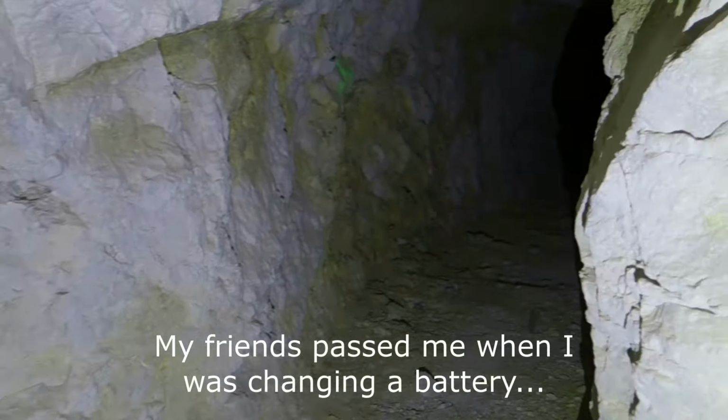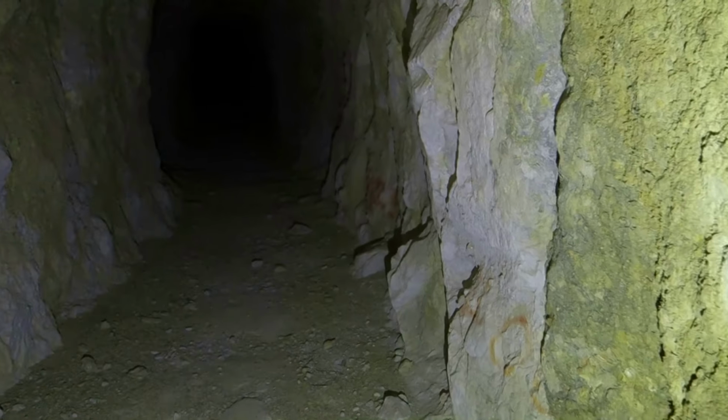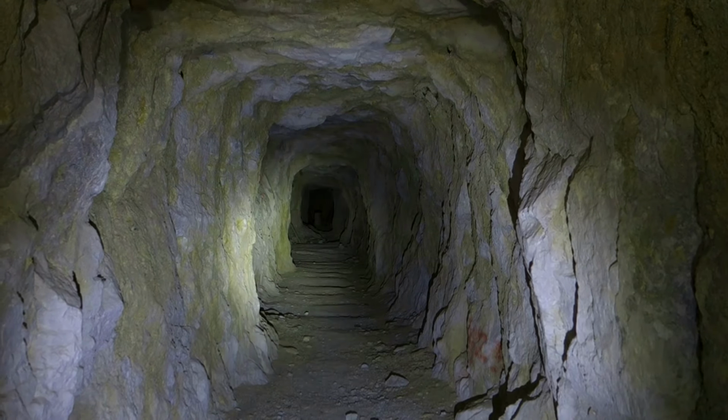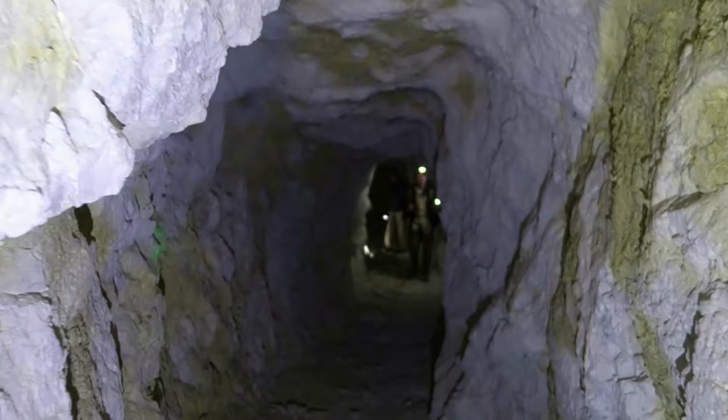Little side drift. Little side drift there. And main drift keeps going. That stabilizer's killing me. Main drift keeps going that way, or excuse me, main drift keeps going that way. Let's just see where this goes.